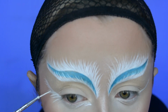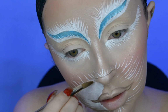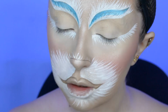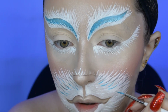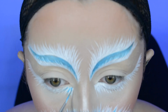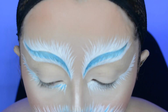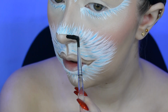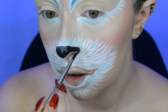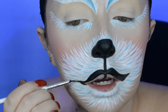Once I was happy with the fur around my eyebrows, I started to paint some underneath my eyes. And then I paint the fur around my mouth and nose area. Then I go back to that Snazaroo face paint called Sparkle Turquoise and start to paint some blue hair strokes in amongst the fur around the nose and mouth. And then I do exactly the same thing with the fur underneath my eyes. I then get a black face paint by Snazaroo and fill in the nose, the line that goes from the nose to the top lip and the top lip.